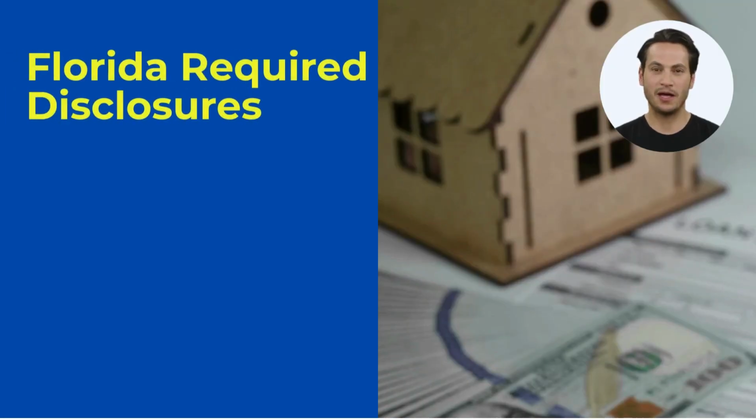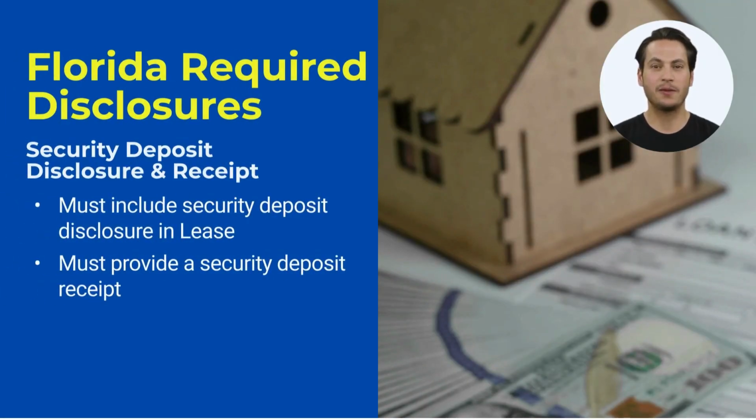Finally, Florida landlords that collect a security deposit must include a security deposit disclosure in the lease agreement and provide tenants with a security deposit receipt within 30 days of receiving the deposit.